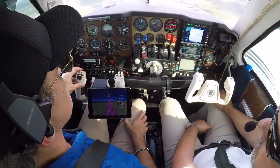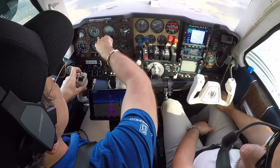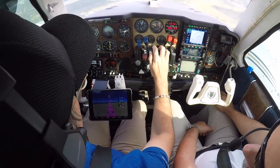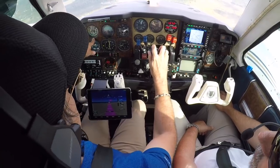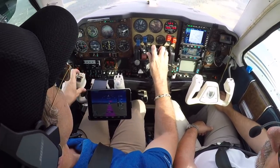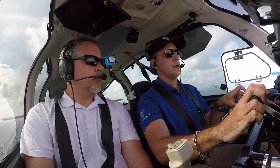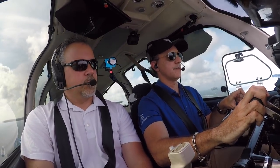Seven wrong this year, about to turn a final now. Clear to touch and go. They'll be up there in about 2 miles on trail. Clear touch and go. November 75, Whiskey, number 2, following a Cessna. He's 2 miles ahead of you on final. He'll be a touch and go. Runway 13, clear for the option. Number 2, clear for the option. 13, Whiskey.